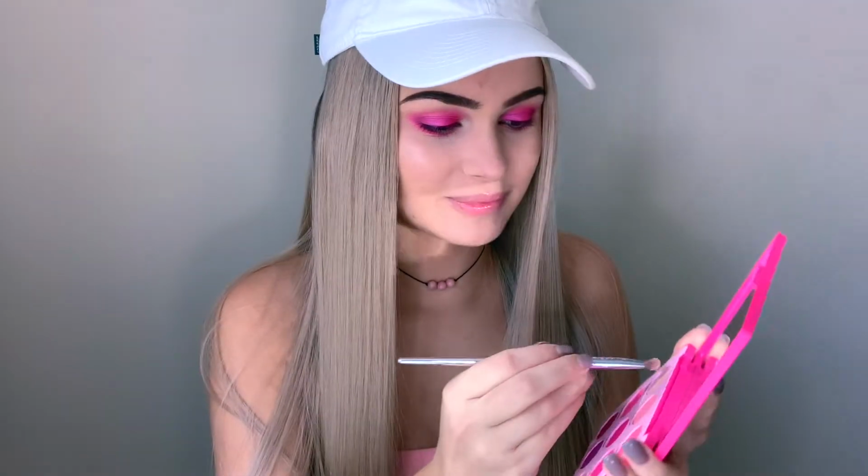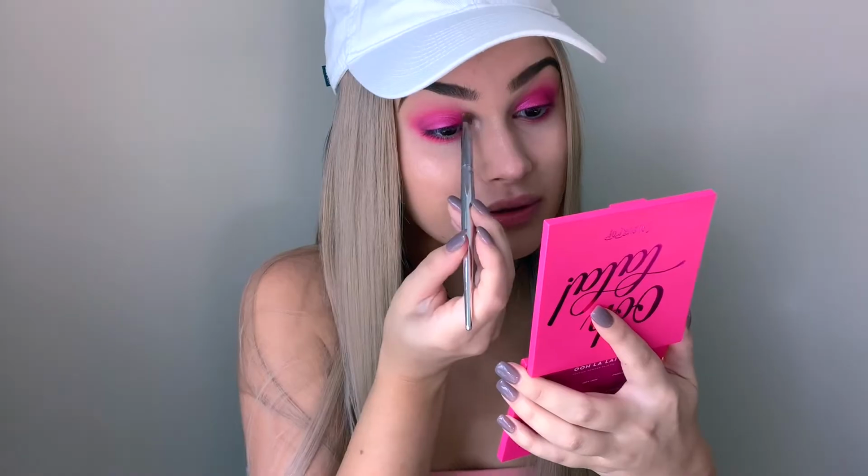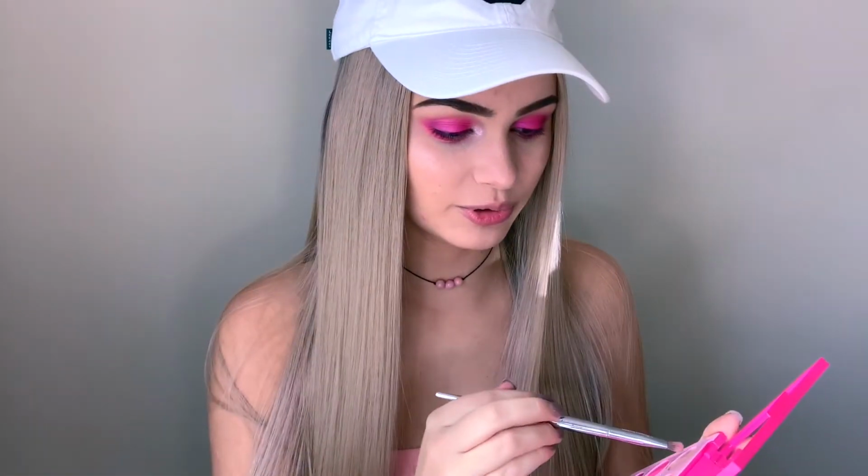So now I'm going to use this for the highlight. It's called Tickled. I'm just going to put that in the inner corners as vibrantly as possible. This one isn't as smooth. It reminds me of a pigment that I used to have from MAC. I don't remember what it was called, but it was a white pigment with a blue duochrome to it. And this reminds me so much of that. And I really like it with the Opulent color because they both have that blue tone.